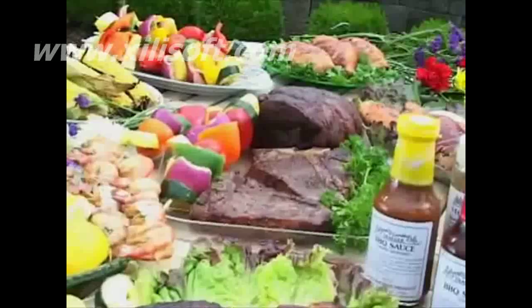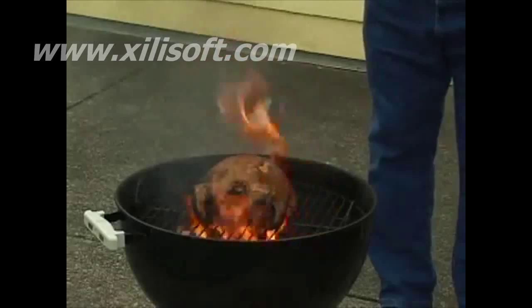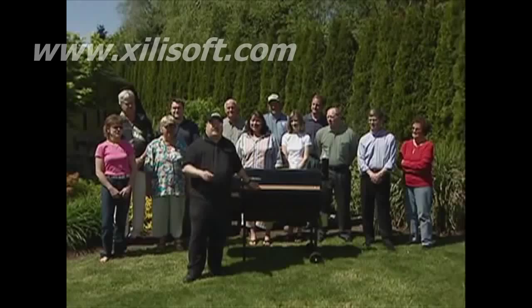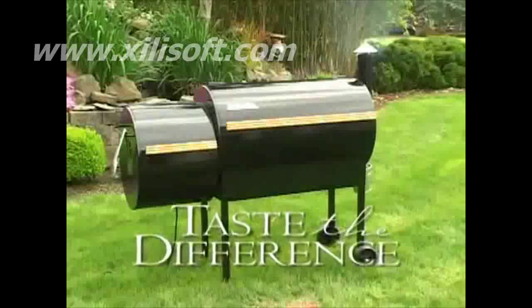You have a choice to make. You can continue to put up with burnt, tasteless food cooked on a gas or charcoal grill, or you can do what all these people have done and step up to a safer, easier, more flavorful way to cook with a Traeger wood pellet grill. Believe me, when you step up to a Traeger, you're definitely going to taste the difference. Absolutely the best. I wouldn't go back if you paid me money to go something else.